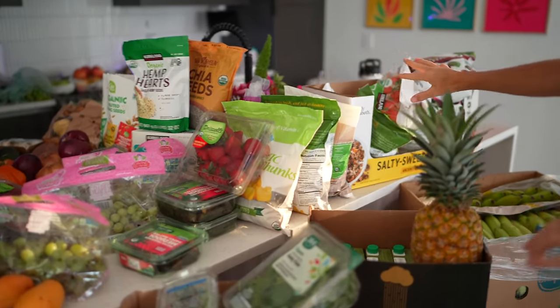We've got just a couple sweet potatoes. We needed to restock on our onions. Vidalias are one of the best varieties. They're so good in the summer. We love the red onions for salads and fresh things and like curries, and then the yellow onions for all kinds of other cooking. Red cabbage for salads, radishes.